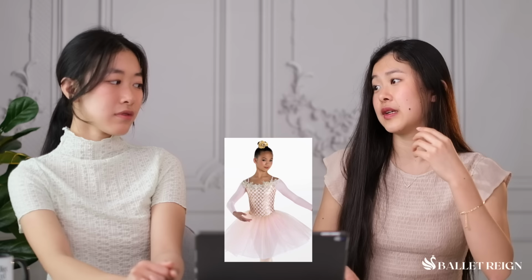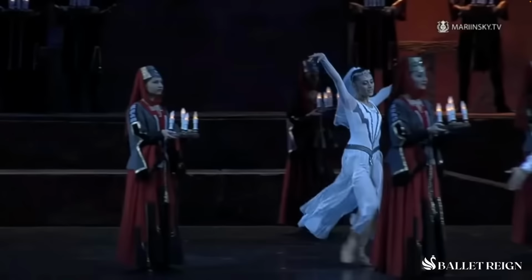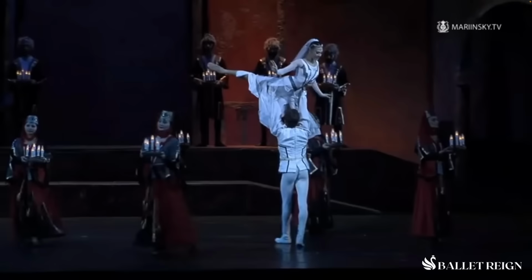Furthermore, Gayane is set in Armenian culture. I mean, this, I'm sorry. Even the main female ballet protagonist does not wear any tutu of any sort. No. She wears a long dress. Honestly, from a costume perspective, not my favorite. It's not my favorite either.